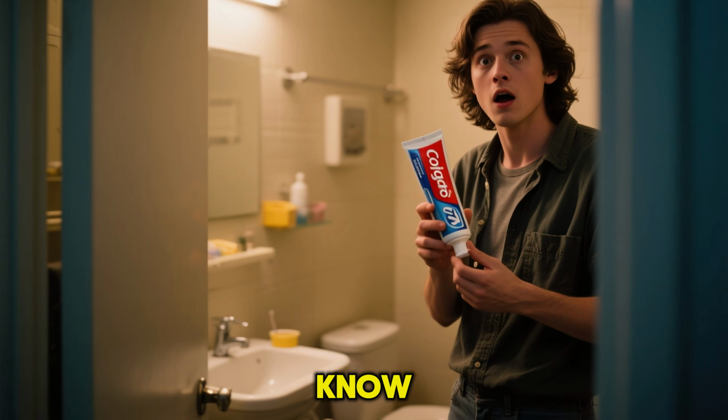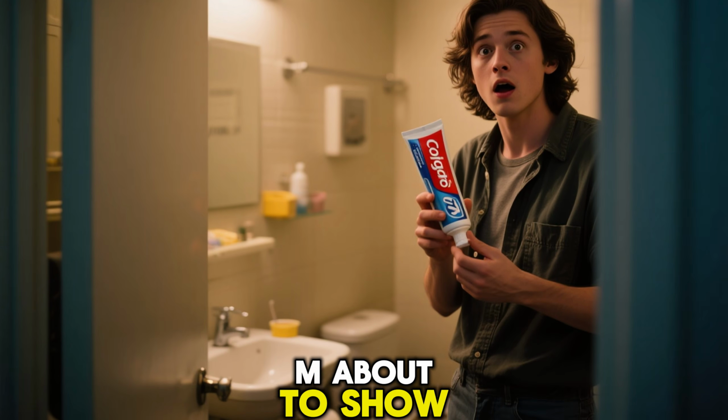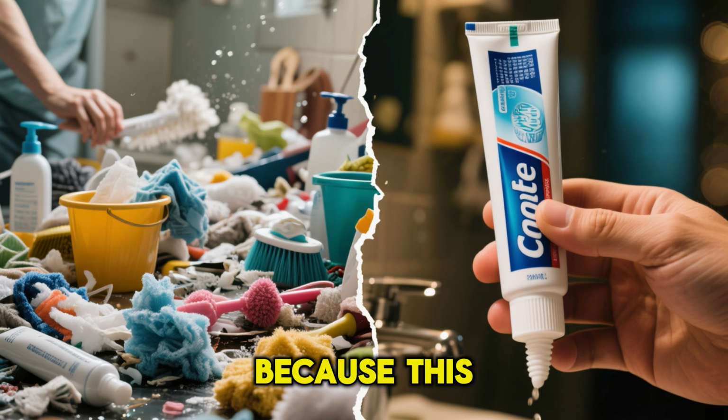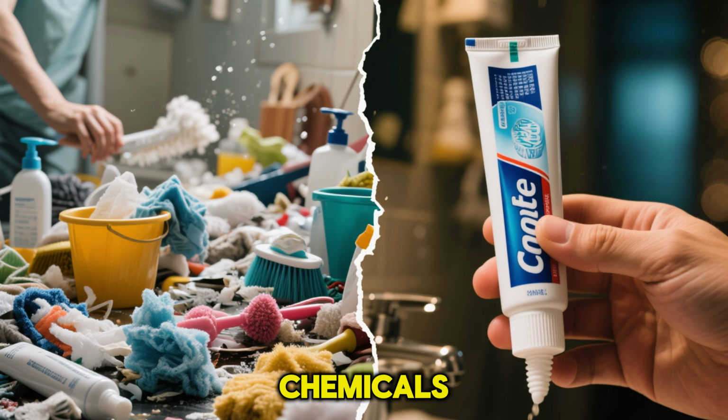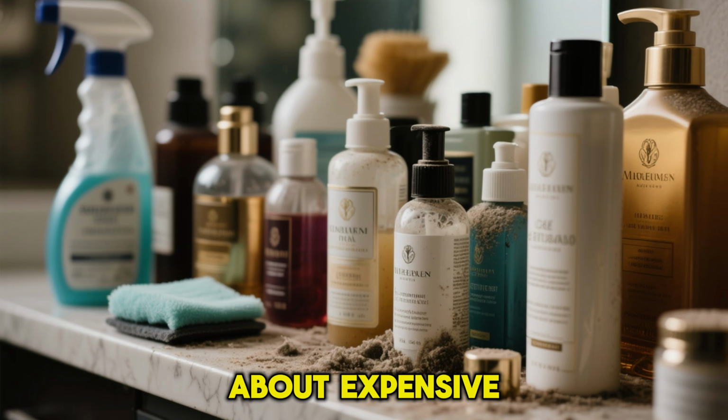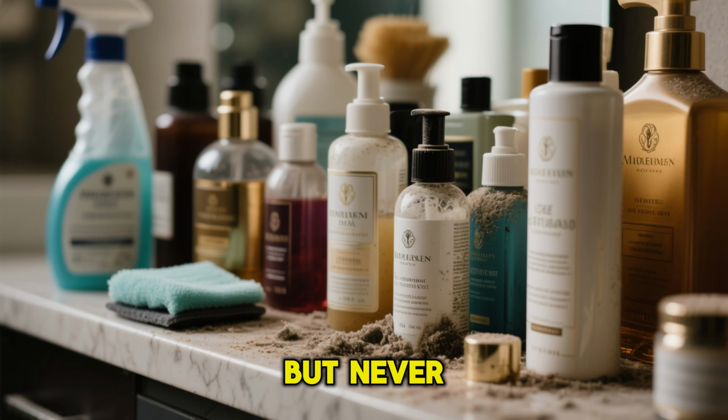Most people think they know how to clean a toilet, but what I am about to show you today will completely change the way you look at that bathroom forever. Because this is not about harsh chemicals, it's not about scrubbing until your arms hurt, and it's definitely not about expensive cleaners that promise miracles but never deliver.